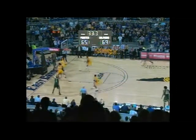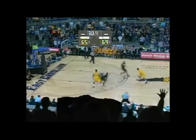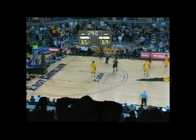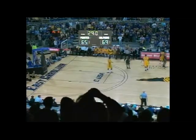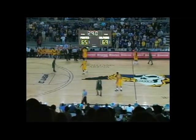69-65. Jacksonville looks to inbound the basketball. They're having a hard time getting it in. They finally do. Powell gets the ball in the backcourt. It's knocked away from behind and out of bounds by Corbin Gaines. 29 seconds left. You got to get Gaines out. If he makes the foul and you're fouling, he's out of the game. Let Peter Torlak be your designated fouler. Somebody get him in there. Corbin playing with 4 fouls.